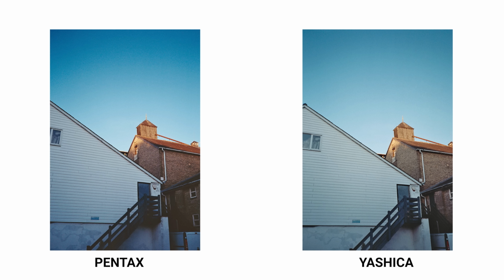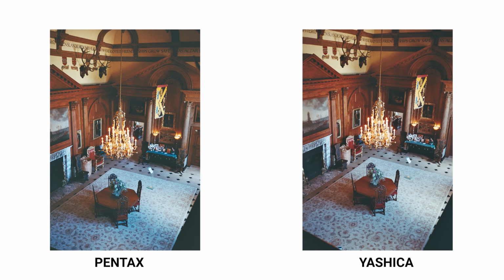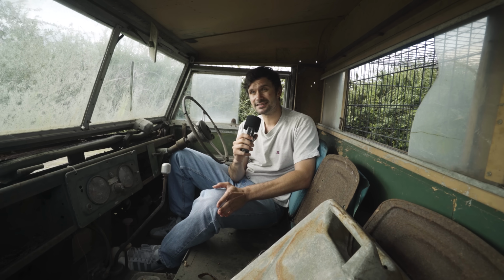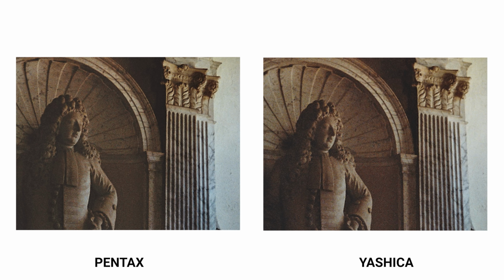On the whole, the quality of these images is pretty damn close, but in some cases, one camera does seem to have a slight edge over the other. Take this photo for instance. The first thing you notice is that this is Bruce Wayne's dining room from the second best Batman movie ever made. But if you look closer on the writing on the wall, the Pentax does seem a tad sharper. In fact, dare I say it, the Pentax actually seems to be just a bit crisper than the Yashica.